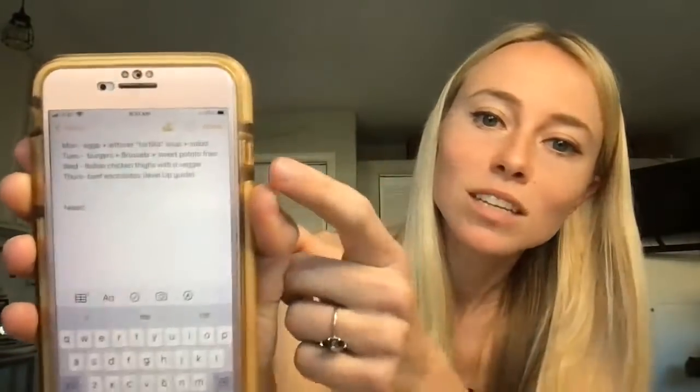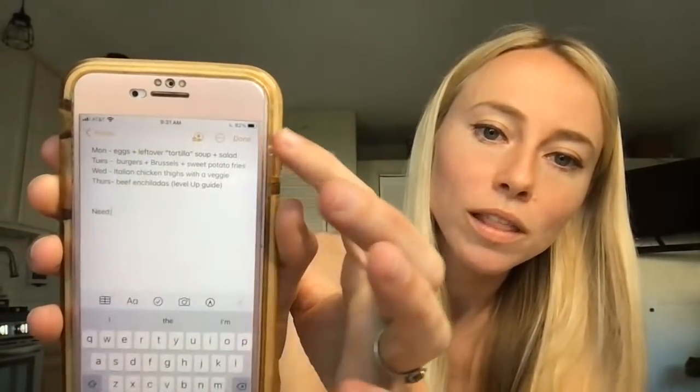So it just keeps that part, when you're more busy, it makes it a lot easier. But what I like to do, I'll keep it in the notes section of my phone. I'll put like what I'm going to be having for the week. I plan out Monday through Thursday so that I can make sure I have at least the work week covered, because I do like to cook.